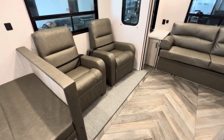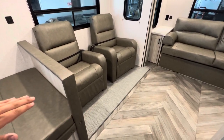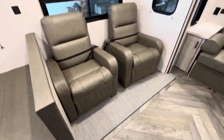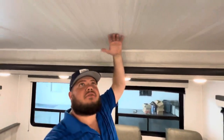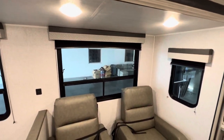Now, I know everyone complains about carpeting, but there is a good reason for it. It's a flush mount slide, so you have to have that carpet there to guard it and keep it from any type of scratching. But that gives you just a little bit more height. And in a travel trailer that's not overwhelmingly tall, it's not a fifth wheel, you only have so much head height. It gives you just a couple inches from top to bottom, which is always a perk.